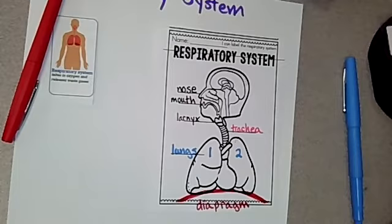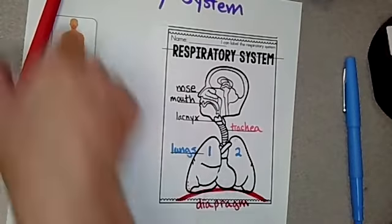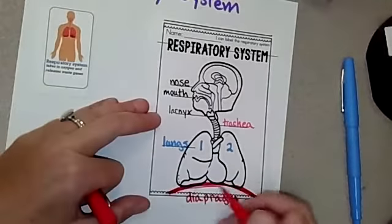Yes, Jamie? Oh, she did? Okay, very cool. Okay, so this is a large muscle called the diaphragm.